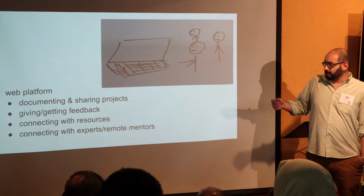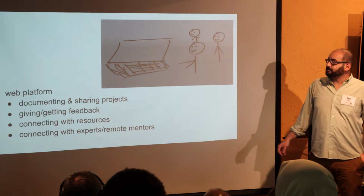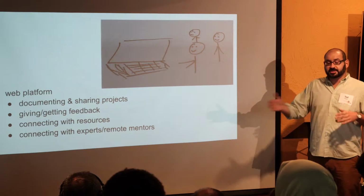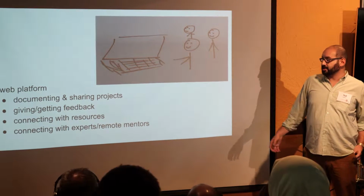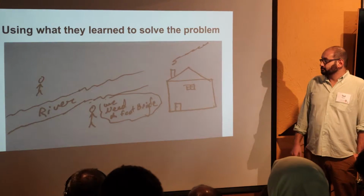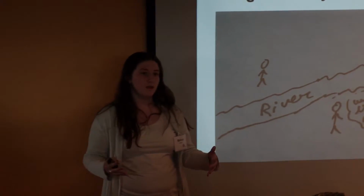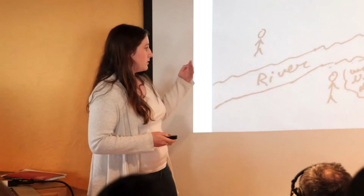We're giving them a web platform so they can look online, see what other teams have done in the past, document their project as they're going along, share their projects, get feedback from other students elsewhere, and be connected with resources. And then they're going to use what they've learned through their internet research and by applying the education that they've had so far to solve this problem.